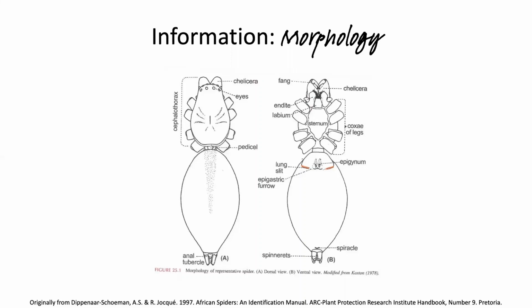The genital opening for both sexes is located on the underside of the spider's abdomen, on the 2nd abdominal segment, between those book lungs. In females of the more advanced spiders, the epigynum is located just in front of the genital opening and leads to the spermatheca, where the sperm is stored after mating. The presence of the epigynum is helpful in distinguishing females from immatures and males, and in identifying species.